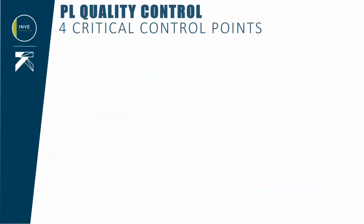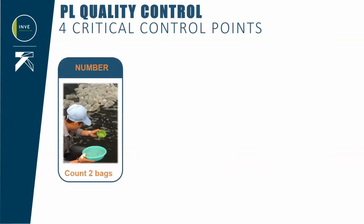One important thing to do when you receive the post-larvae at the farm is to check their quality. We are looking at 4 critical control points when it comes to the quality of the PL. The first one is the number of animals. You need to count them, because the hatchery will always supply more animals than what you ask for, to compensate for possible mortalities.